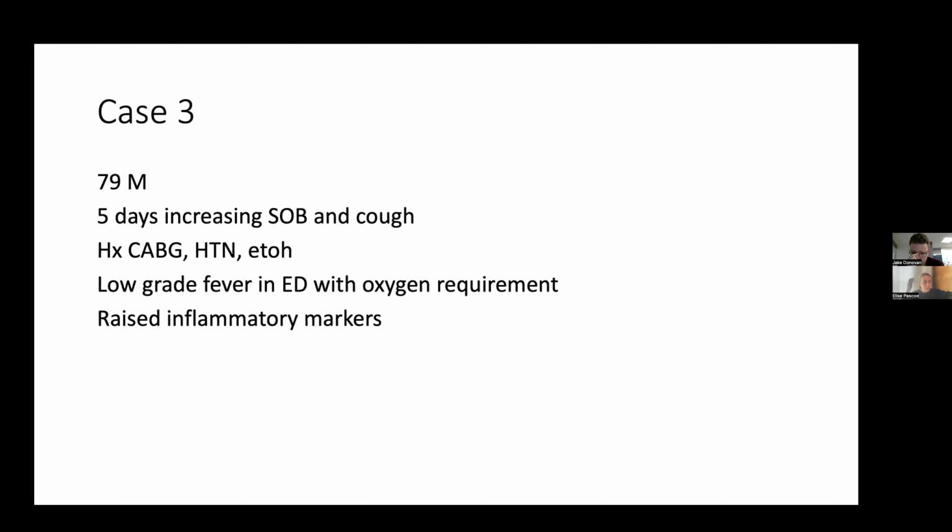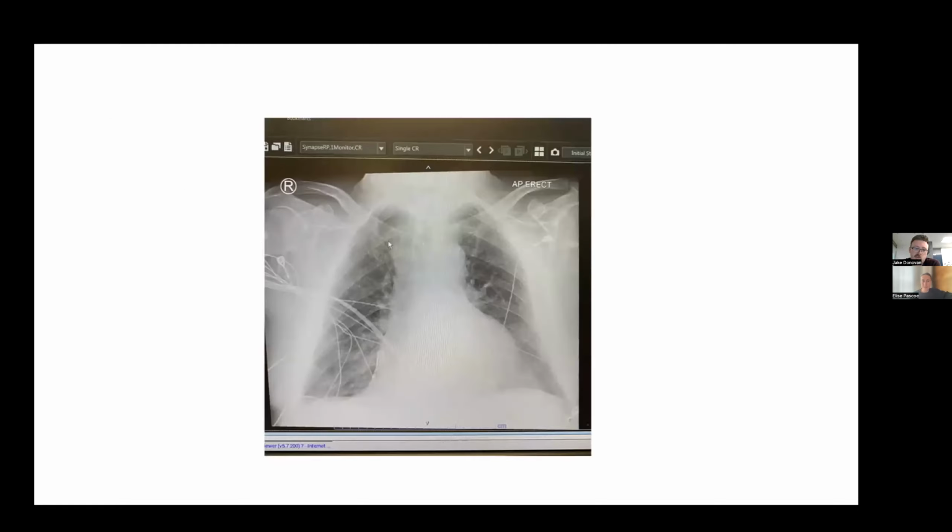Third one, a little quick one. 75-year-old man, 5-day history of increasing shortness of breath and cough on a background of some cardiac issues and alcohol use. Had a low-grade fever in ED and did have a small oxygen requirement. He had raised inflammatory markers. This was his chest x-ray, and we can see there's a little bit of a pleural effusion and possibly some consolidation in that right side.